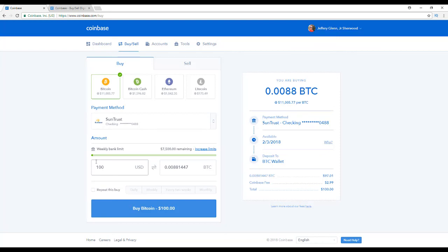If you're not one of those people that want to just watch the price every second and you just want to keep investing in Bitcoin on a regular basis, then I highly recommend that you set up one of these repeat buys.